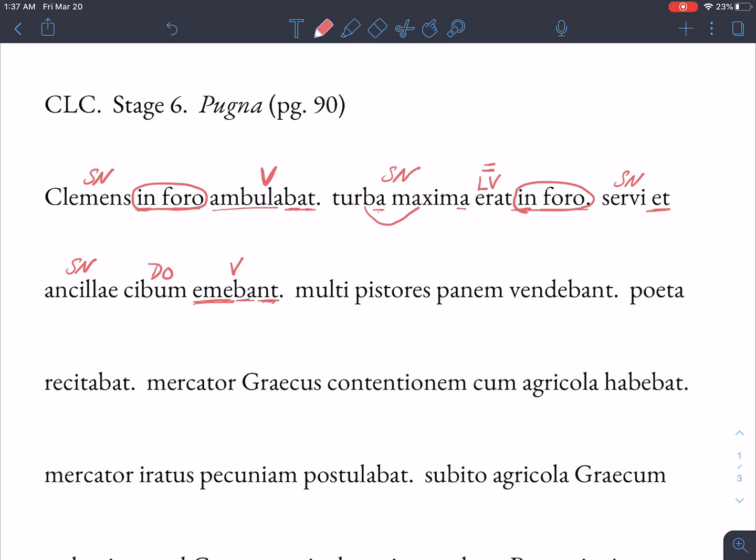Now, multi pistores panem vendebant. So first things first, find the verb. It definitely has a verb ending. It's plural. Do we have a plural nominative subject in this sentence? By Jove, we do, and that's pistores. Pistores is a third declension noun, and that es ending is nominative plural. It's definitely masculine. It's going with multi. These two things go together. So multi pistores is your subject noun, and panem, panis, is third declension, accusative ending. That's that em ending here.